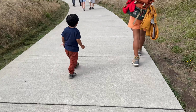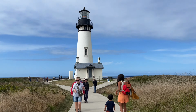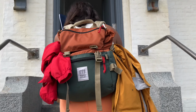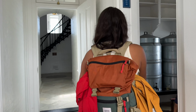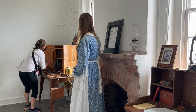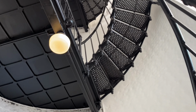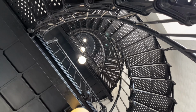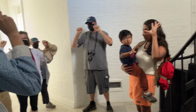Yaquina Head Lighthouse stands at 93 feet. The tower is located on a narrow point of land nearly 1 mile into the Pacific Ocean. Winds and rain have buffeted this lighthouse since its beginning in 1872, and it took approximately 1 year and over 370,000 bricks to construct. The light has been active since head keeper Fayette Crosby walked up the 114 steps to light the wicks on the evening of August 20th, 1873.